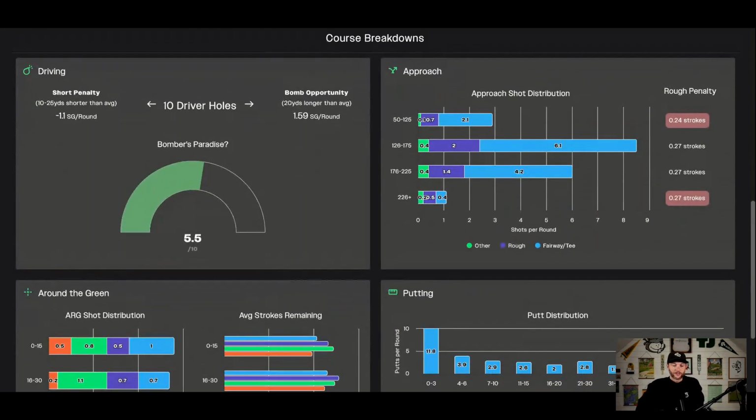All right, let's look at the course breakdown here. The driving part. So yeah, definitely not a bomber's paradise. 5.5 out of 10 rated by Bet the Number. 10 driver holes potentially at this golf course.